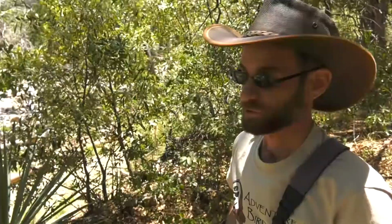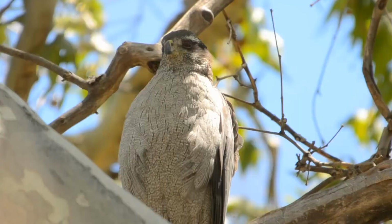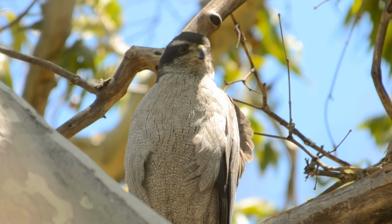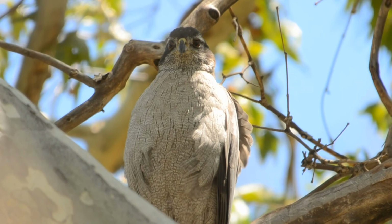So we're being a little cautious with how we approach this bird. This is actually a very ferocious bird. I know that sounds kind of funny, but the researchers who actually go to investigate northern goshawk nests will often wear a hard hat because the birds will vehemently defend their nest by actually diving and hitting people on the head with their sharp talons.